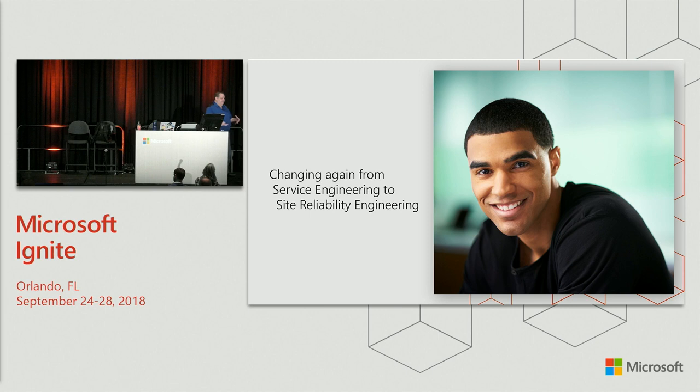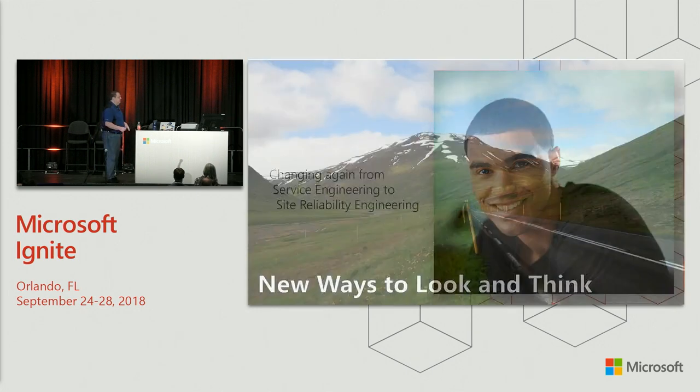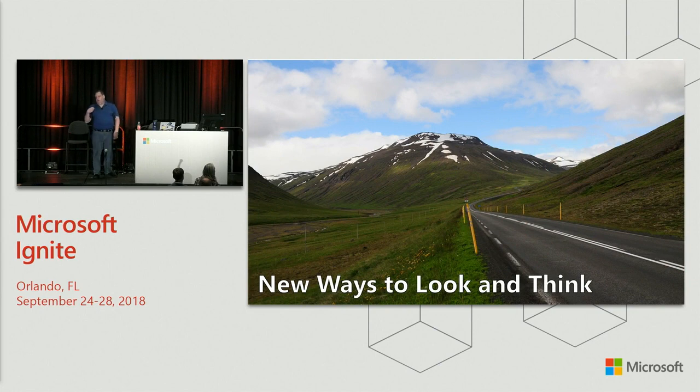What we found out in the Azure DevOps organization is we were site reliability engineers. We have been. We just had a different name for it. We were doing a lot of the things that companies like Google and LinkedIn and Facebook and Etsy have been doing for years. So we started taking a look at the role, and we saw a lot more differences from what Microsoft coined as service engineering to what is SRE. And those differences are pretty key in my mind. So first and foremost, we had to think and look differently.